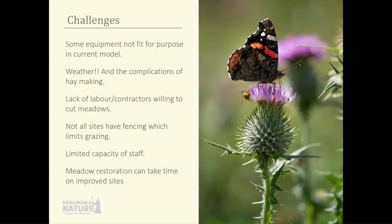Haymaking itself is, as I'm sure many of you know, very difficult in this part of Scotland. This year it was almost impossible. There's also the issue of farmers wanting to make hay from June, when the grass is very palatable and sweet, but that's not good for us in terms of wildlife conservation. We want to leave it later in the year. And when you do get a nice stretch of 4 or 5 days of beautiful sunny weather, contractors and farmers are busy trying to cut their own sites. So getting hold of contractors and people to do the work has been quite difficult.